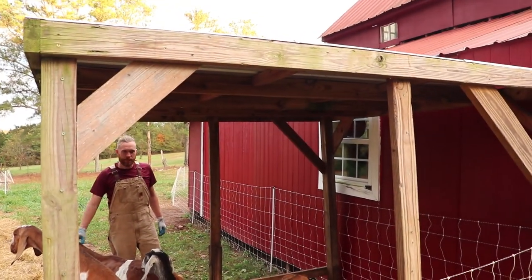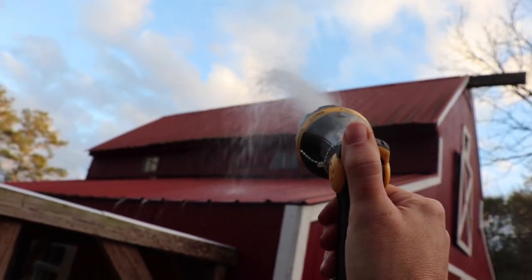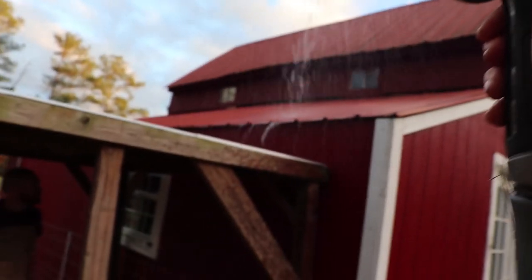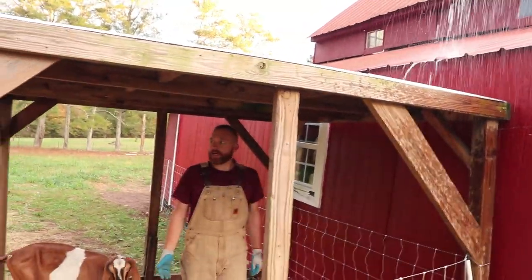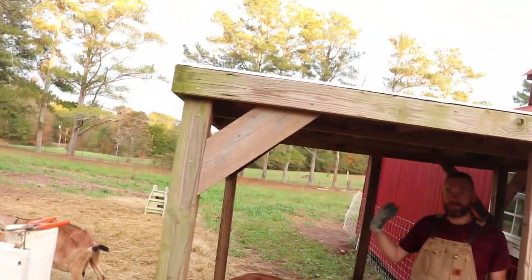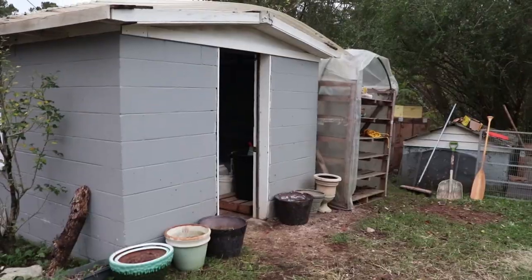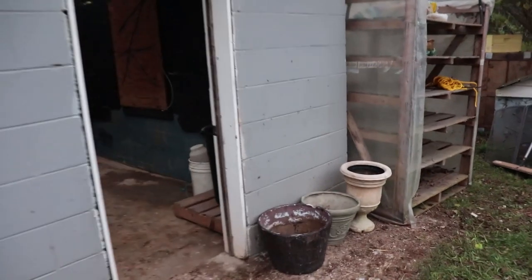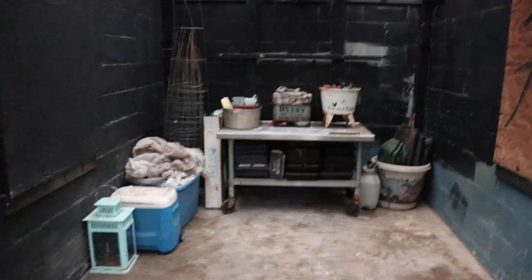Ready to test it, Ryan? Let's test it. Are you dry? I am dry. And it's coming off the other end? Water's being shed. Perfect. Ah, that's a bit better. Not perfect, but we are getting better all the time.